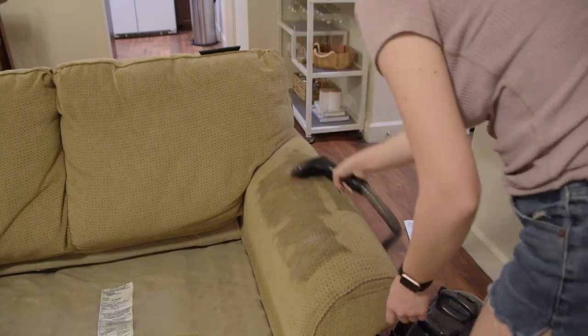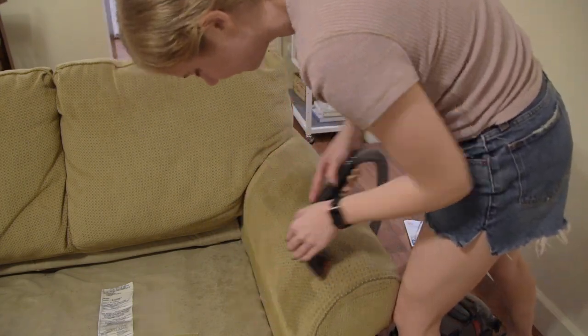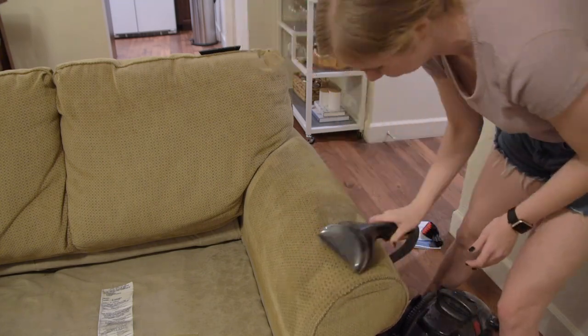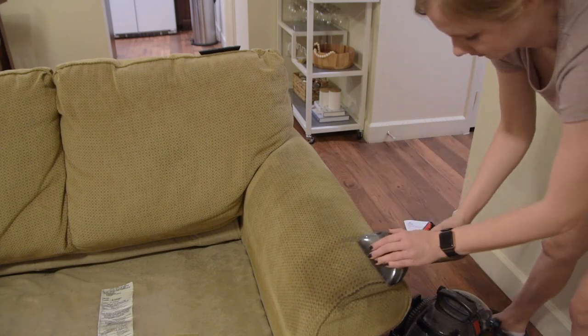Now I am starting with the cleaning process, and guys, there is a real learning curve with how to use this machine. So if you get one of these and you get a little bit frustrated, just remember it takes some time to learn a good technique, and you will get better the more you use it.